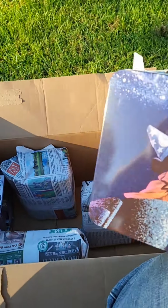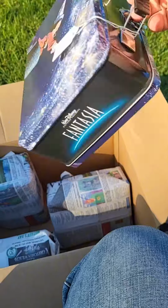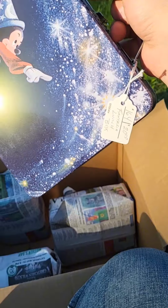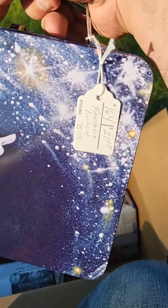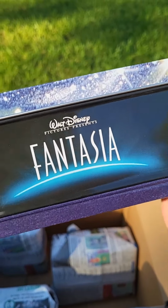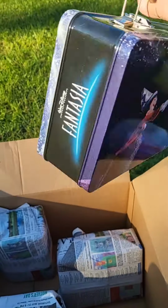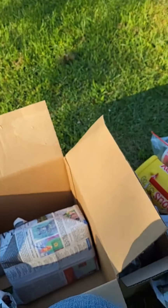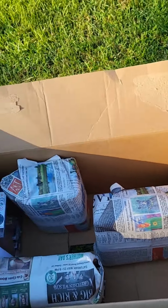There was so much stuff. So I ended up getting this Disney one. Look at this one. It's like Mickey Mouse on it doing the magic thing, which is cool. They wanted $20. I paid $10. They charged me half. So this is the Walt Disney Fantasia tin lunchbox. Yeah, more cool lunchboxes to use for my What's in the Lunchbox series.